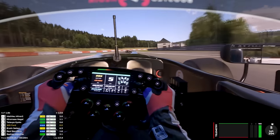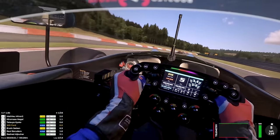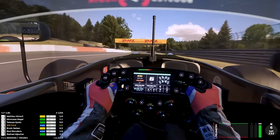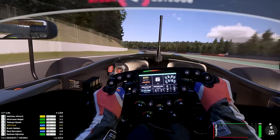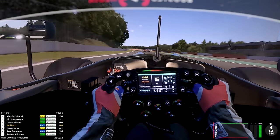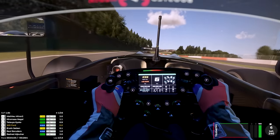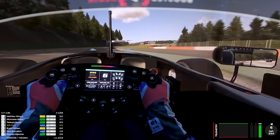Lost my nerve a little bit there in the middle sector. Dropped me back a bit. These guys might be settling into, I might have underestimated their pace, but it's a long race. Now we've got a bit more of a gap here. I can brake in my normal spots and see what happens.